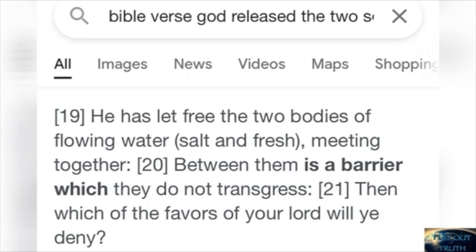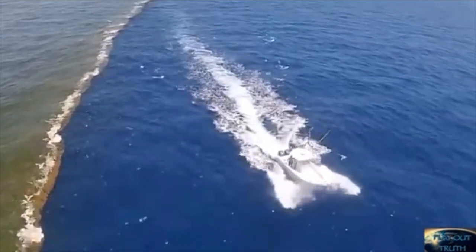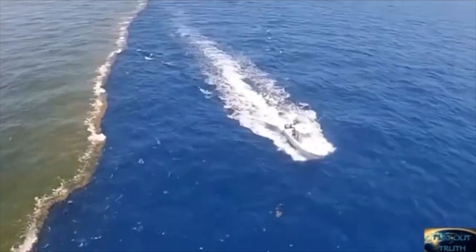As it says, 19, he has let free the two bodies of flowing water, salt and fresh, meeting together. 20. Between them is a barrier which they do not transgress. 21. Then which of the favors of the Lord will ye deny? Okay, now you see that in Scripture? Perfect description, salt and fresh, where the two bodies of flowing water separate, meet together.